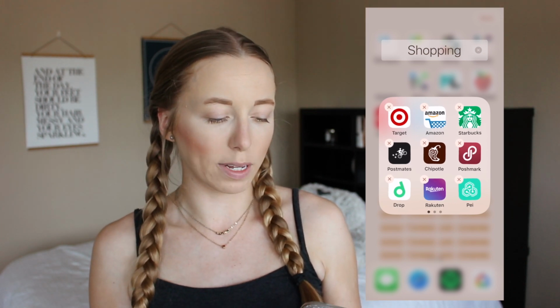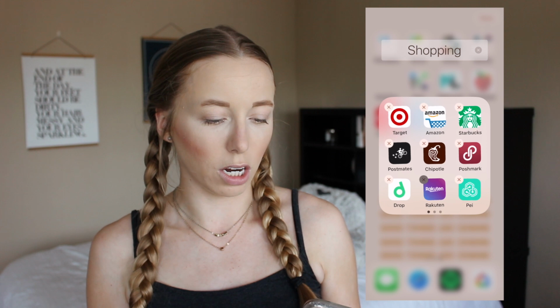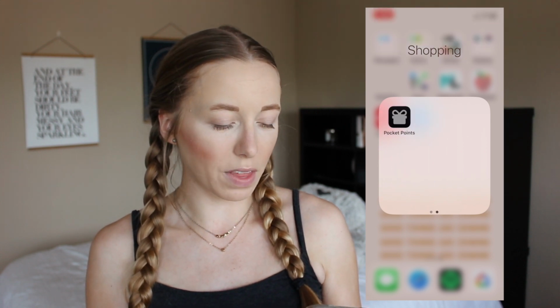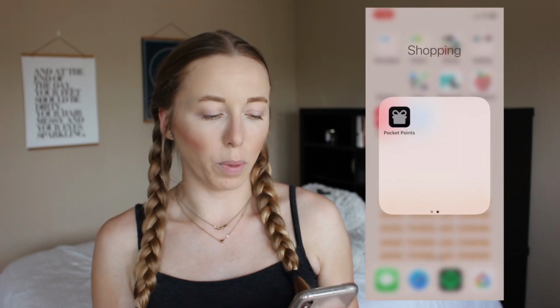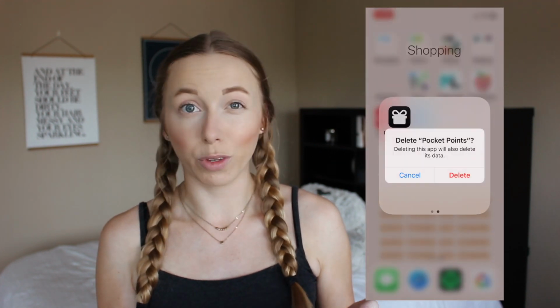And then I have Pocket Points, which I don't really use anymore either, even though I do have a lot of rewards on there. But I'm gonna delete it for now, and then when things open up and I can use the rewards, maybe I'll re-download it.